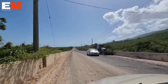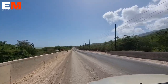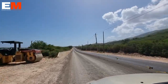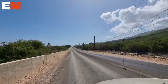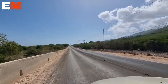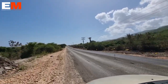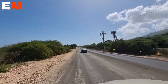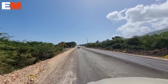They are just cleaning up the sides of the road currently, as you can see by the people we just passed. So what I'm going to do in this video, I'm going to drive from Greenwall to Costa Laguna. That's a little hotel in Pamphret, and then I'm going to give you guys a return view in the same video from Costa Laguna coming back towards Greenwall, so you guys can see anything that you have missed when I'm going down.